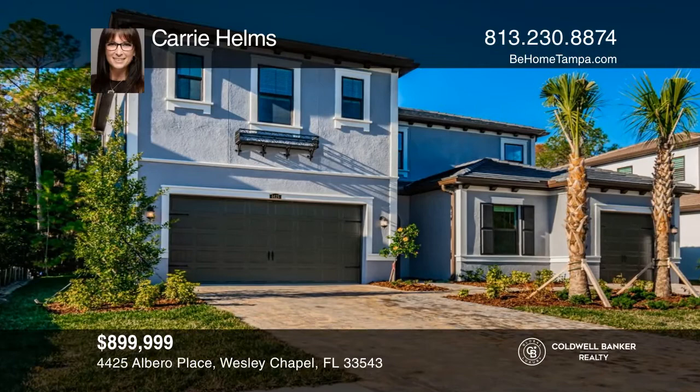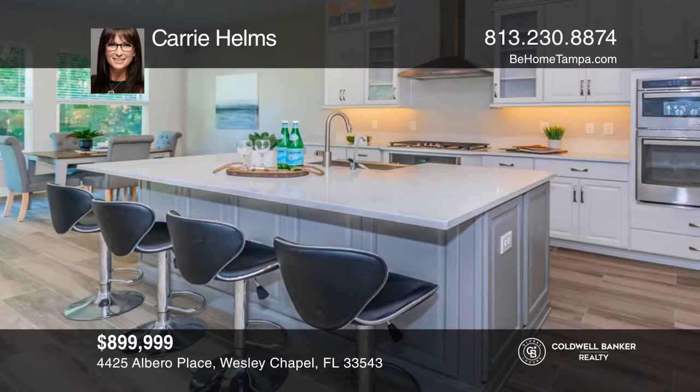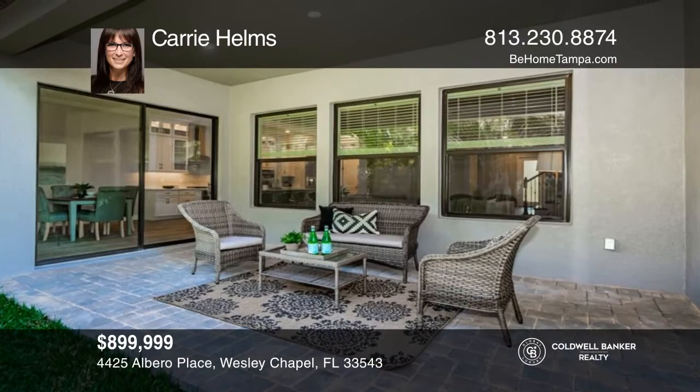If you don't have time to wait for new construction, here's an awesome opportunity for this pristine home built in 2021. This home boasts over 4,100 square feet, 5 bedrooms, 4 baths, a bonus room, and 3-car garage located on a quiet conservation lot on a private cul-de-sac in the upscale gated community of Estancia. Have any questions? Call Carrie Helms to find out more.